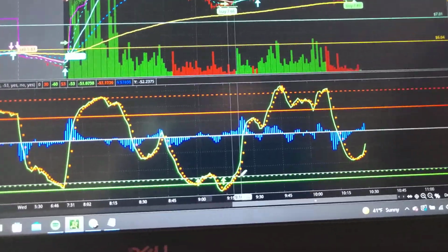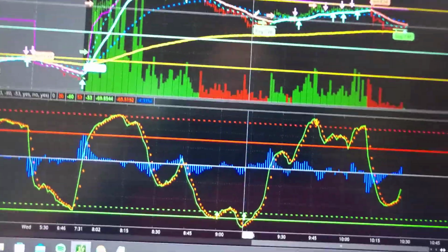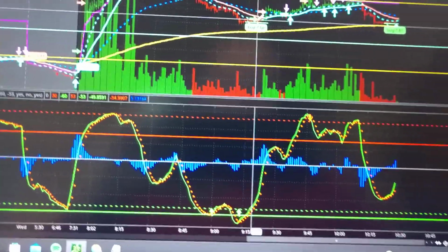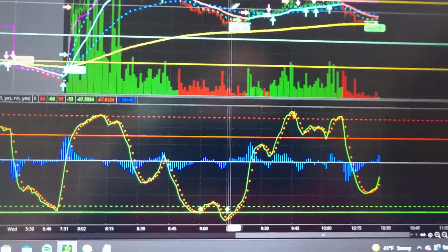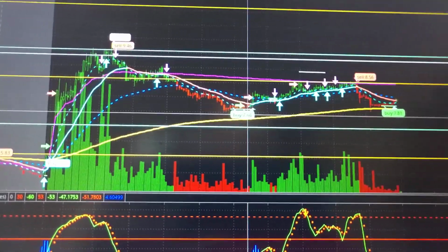A couple of these arrows don't necessarily mean anything to me, but I look at them and I say, well, am I at support? Am I at a reasonable support level? Here it sold below all resistance levels. Okay, it was below everything, but you can scalp.